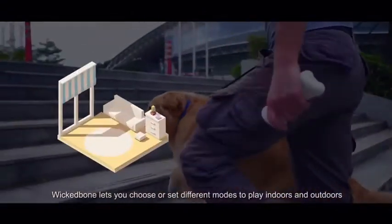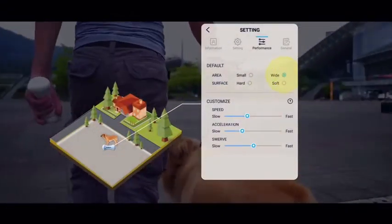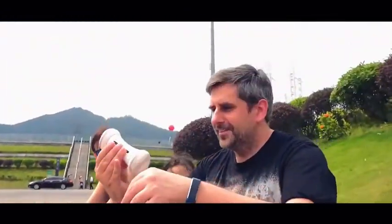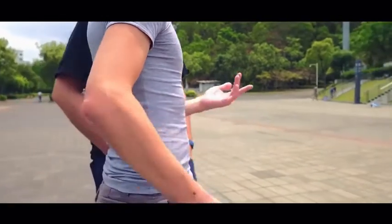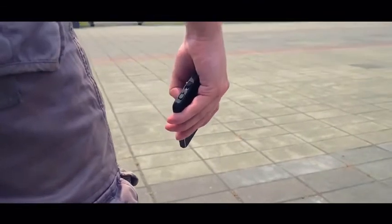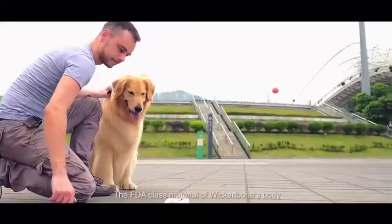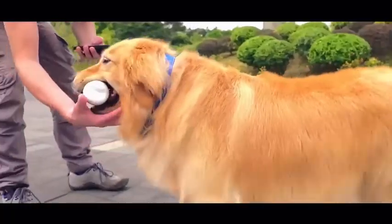Wicked Bone lets you choose or set different modes to play indoors and outdoors. And you could even play it without looking at your phone. The FDA class material of Wicked Bone's body, cover, and the tires are certified, safe for humans and pets.